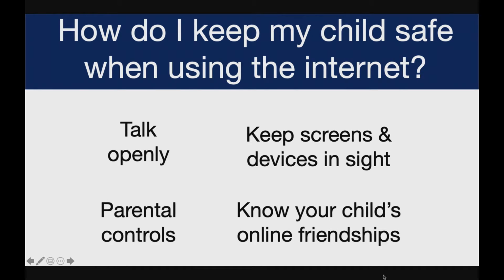Number 4 is to know your children's online friends. Who are your online friends? As adults, we know that people online aren't always who they say they are, but children and young people can be alarmingly naive when they're chatting with people online.